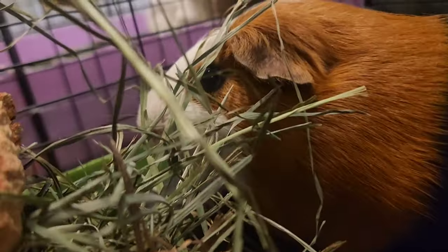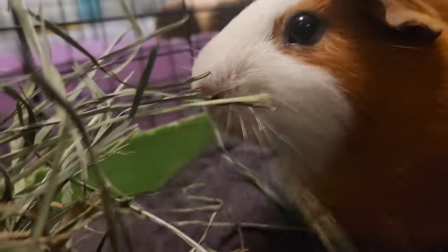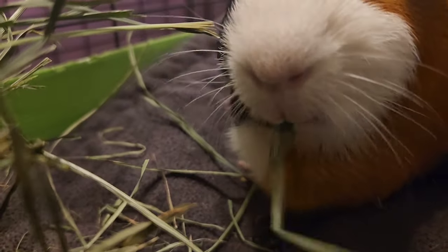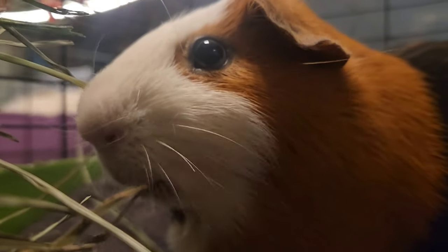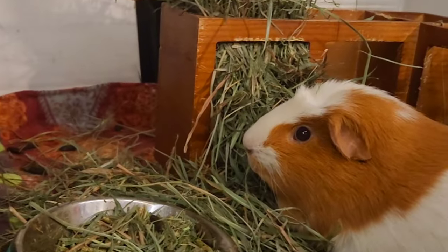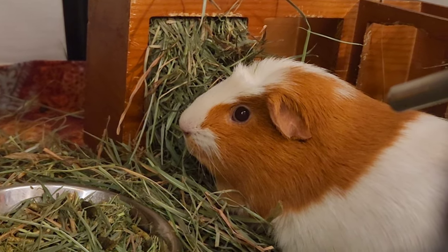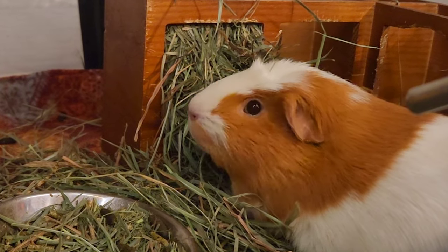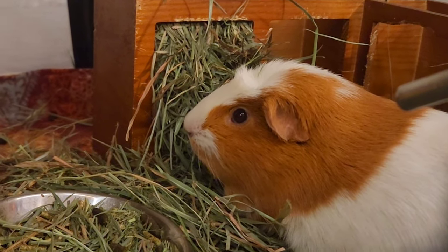Hi, Bangle. Somewhere behind this forest of hay. Hi, Bangle. What you doing? Don't let me interrupt you. Nom, nom, nom, nom, nom, nom. Hi, Micah. What you doing? Hi, Micah. That's a handsome boy right there.